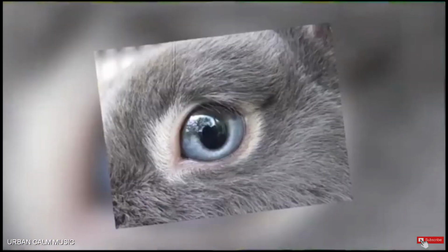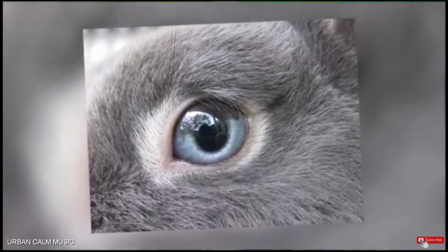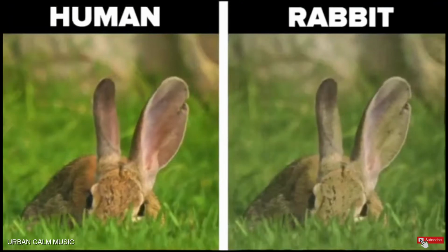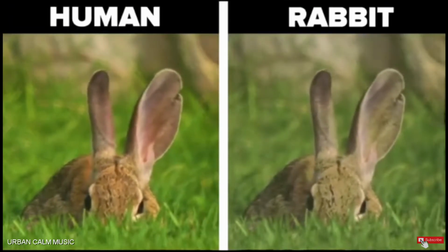Rabbits. Rabbits can't see the color red. They also have a pupil area in their eye like humans do. But unlike in humans, it's not indented. This causes rabbits' eyes to have lots of visual noise, giving it a grainy effect. Also, because rabbits have eyes on the sides of their head, they can see in more directions than humans.